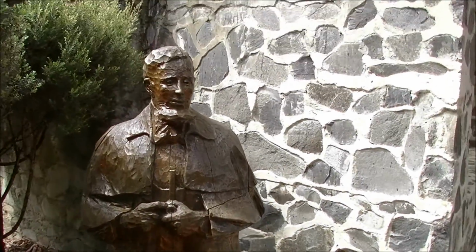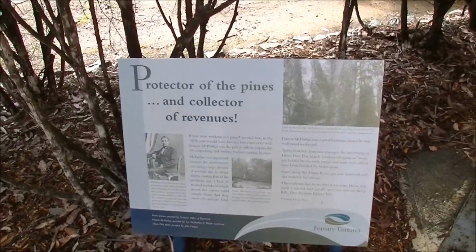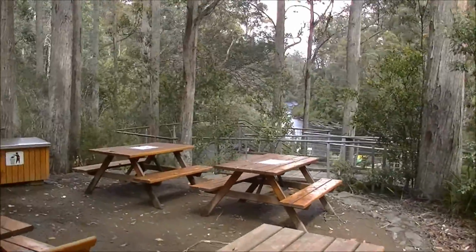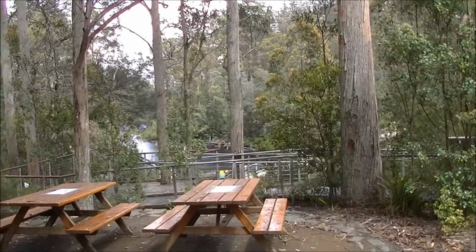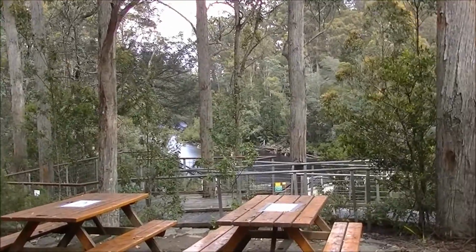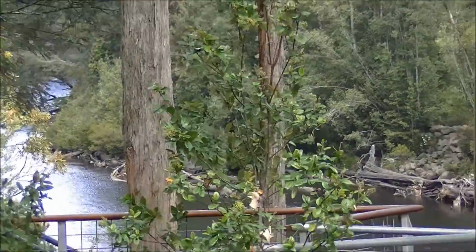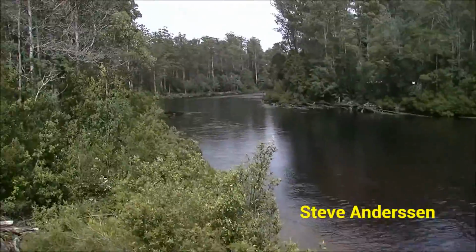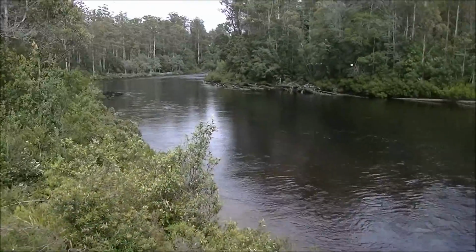There's lots of these Huon pine statues carved around the place. I've taken photos of most of them. It's just started with a little bit of rain, so we thought we'd just pop in here and wait until the rain cloud goes past. There's a beautiful Huon River there. Here we are on the Huon River. There we go, there's a sign, Huon River. And it's very peaceful.